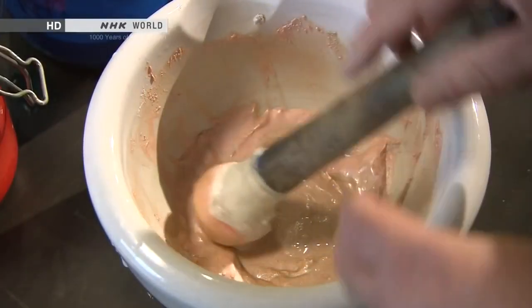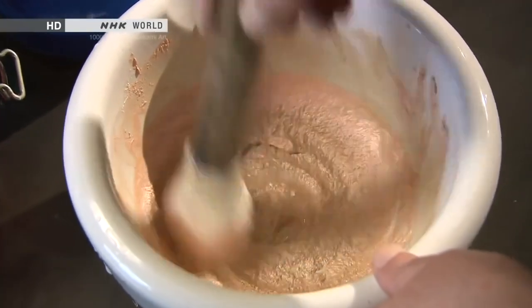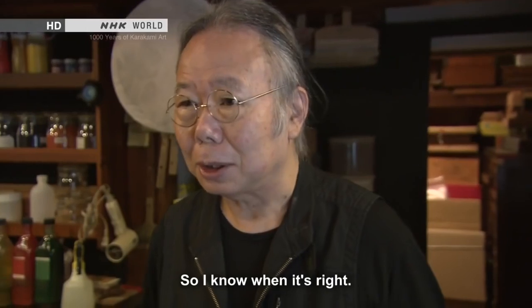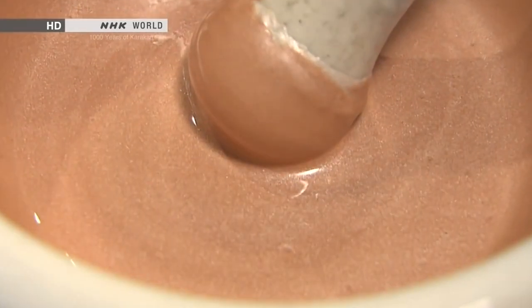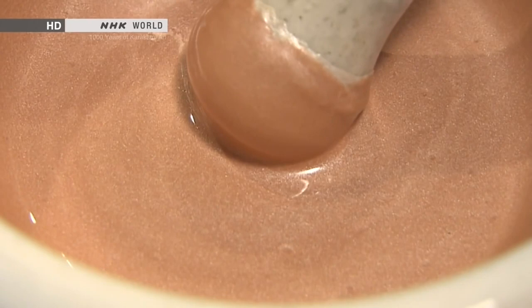Kenkichi relies on instinct developed through years of experience to mix the perfect shades. The small, shiny granules in the pigment are the kira. Their sparkle will make the color stand out and flicker in the light.